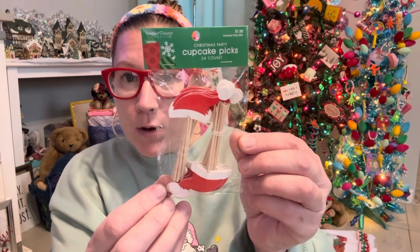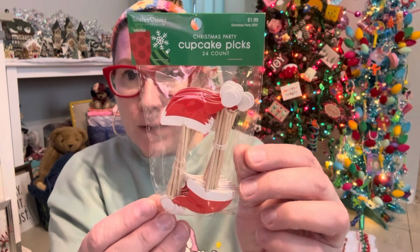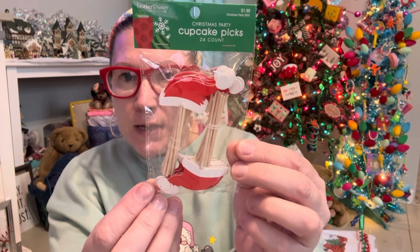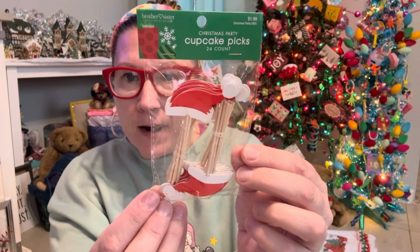Now I also picked this up because for some of those snowmen, if their head is small enough, I might take these off of the picks and put the little hat on the snowman's head. So this is $1.99, 50% off, and a 24 count of these cute little picks right here. So those Santa hats, you're probably going to see them on some wooden little snowmen as we move along.